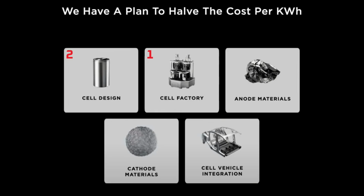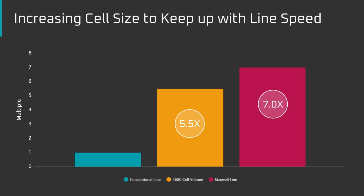The Maxwell DBE line is the most important project and sits at the front of the battery line, accelerating electrode production by a factor of 7 times. A 7 times speed increase would be far too fast for standard manufacturing equipment to keep up if the cells were the 2170 size. The 4680 cell design allows for 5.5 times the line output of a 2170 battery cell line while allowing the line to run at the same speed.